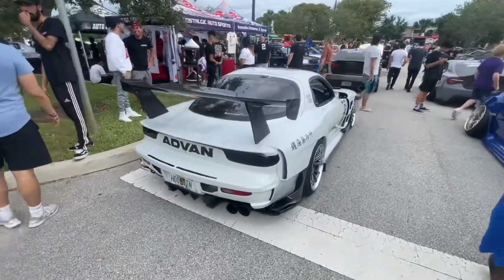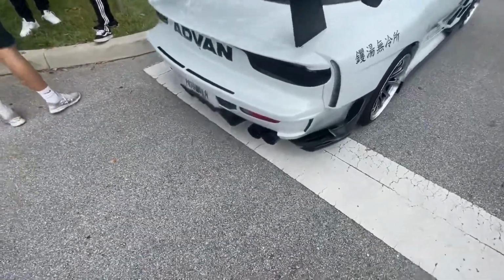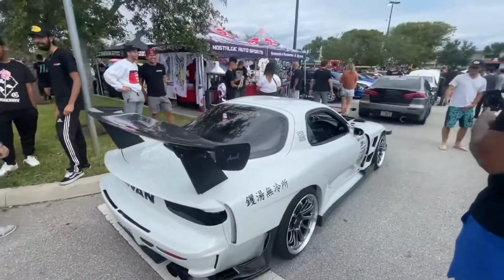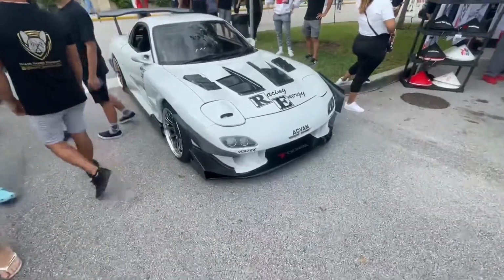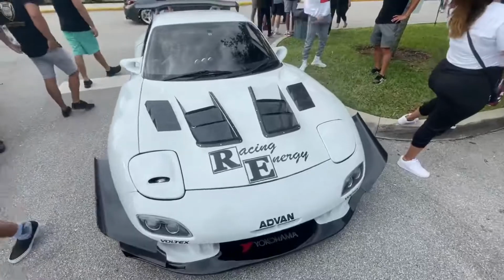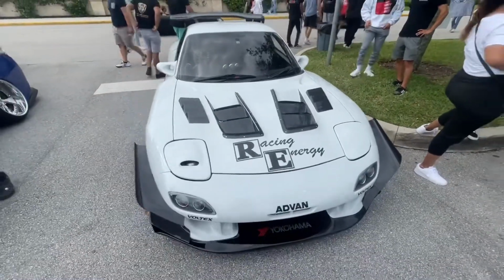Look at this RX-7, bro. Look at the body kit. Look how big the exhaust tips are. Dude. Right-hand drive. That's sick. Bro, look at the canards in the front. The hood. Dude, this thing is sexy as fuck.